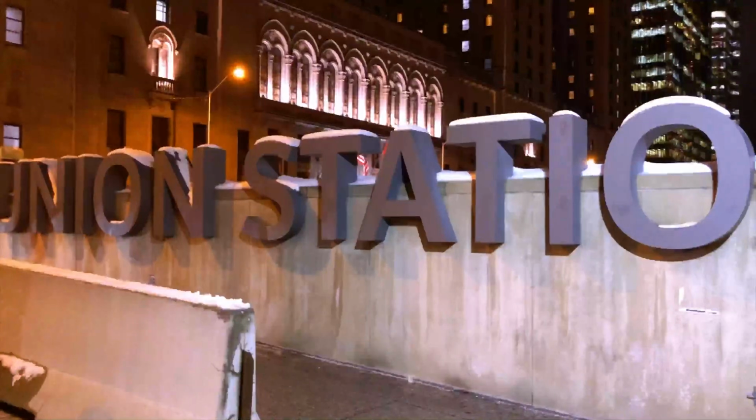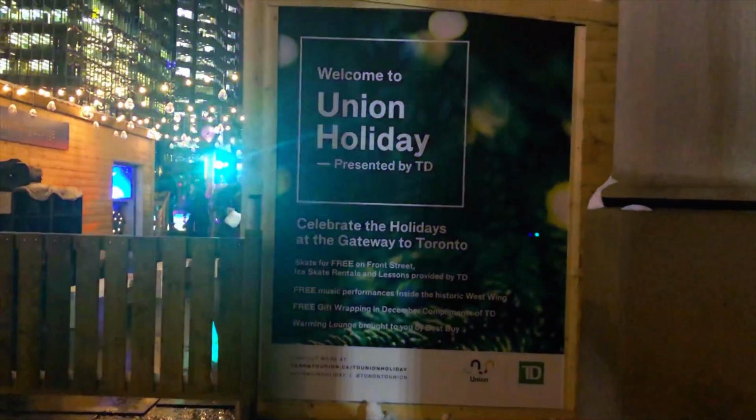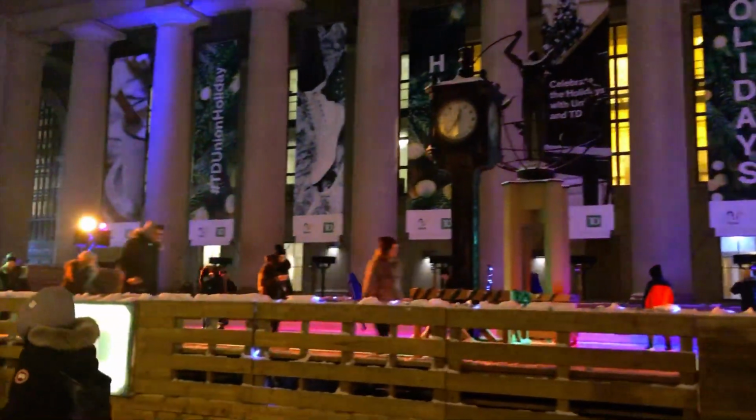Just a side note about skating, obviously this is not the only one, it's just the more popular one. Now though, at Union they opened up a little one as well right in front of the station, so you can skate there for free, and there's rentals available, and I guess free lessons available as well. Winter in Toronto. Free skating at Union. Oh, let's go.